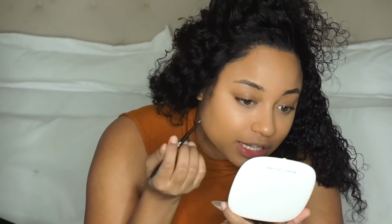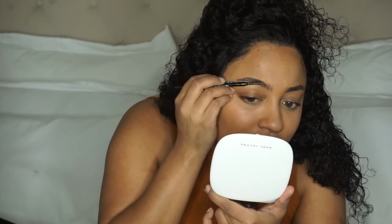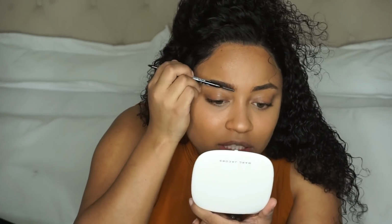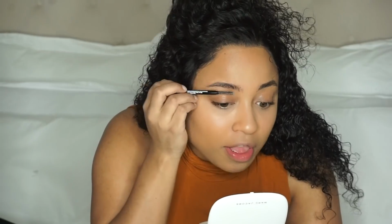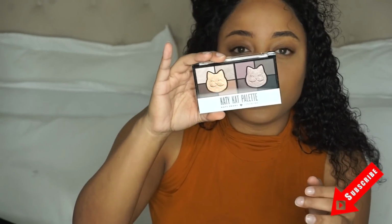Y'all don't mind my lace is coming up on the side. It's not secure. Definitely like the brow pencil. I can definitely see myself using this, like going back and forth between this and my Benefit Precisely My Brow, because like I said, I like to have that control over my brow pencil.